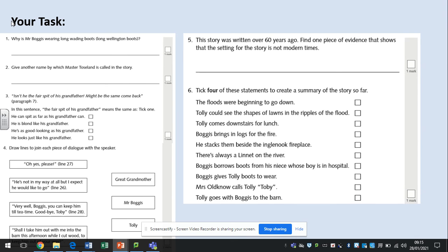So your task: you've got a series of questions on your sheet that looks like this. Why is Mr. Boggis wearing long wading boots? That's the long Wellington boots. Give another name by which Master Toseland is called in the story. "Isn't he the fair spit of his grandfather?" In this sentence, the fair spit of his grandfather means the same as... so tick one box. Work your way through those. Draw the lines to match up the boxes.